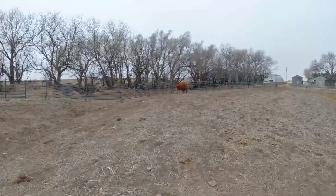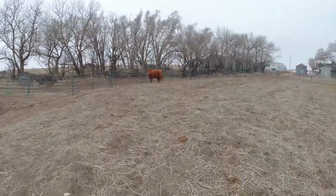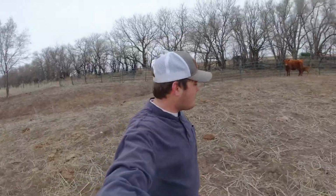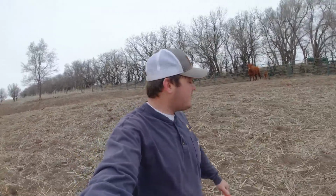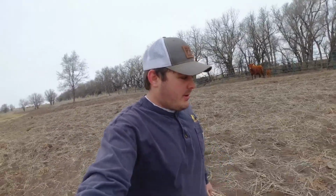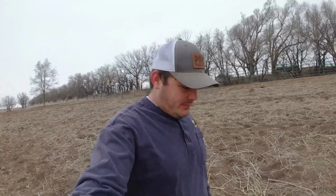Happy as can be. Mama is not happy. All these cows are pretty nice. They are pretty docile. I've had some of them since they were heifers. Calved them out as first calf heifers. But when you go to tag their calf, they flip a switch.